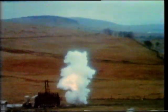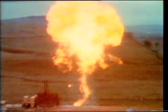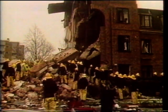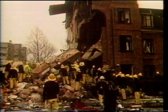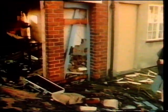Watch what happens in slow motion when a cylinder of fuel explodes near a flame. First, vapor mixes with air, then it ignites. It's because gas ignites so easily that gas explosions are so dangerous. Gas explosions can bring whole buildings to the ground. So, what should you do if you smell a gas leak?